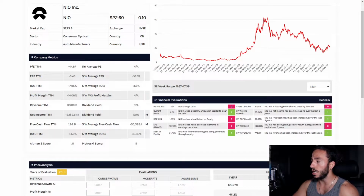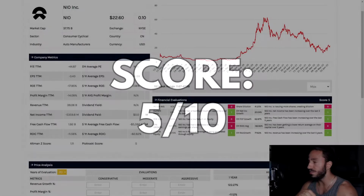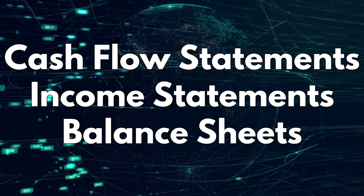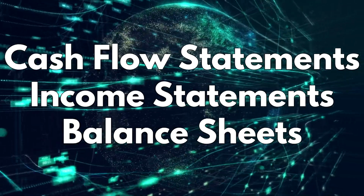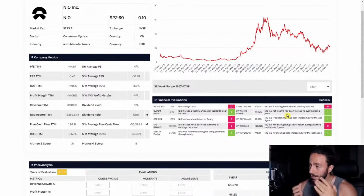We're grading this company a 5 out of 10. Now, this is a 5 out of 10 on my financial evaluations section of the software. What this portion of the software does is take a look at the balance sheets, the cash flow statements, and the income statements and grade it based off of different metrics that the company provides. And we'll figure out what NIO is doing right and what NIO is doing wrong.